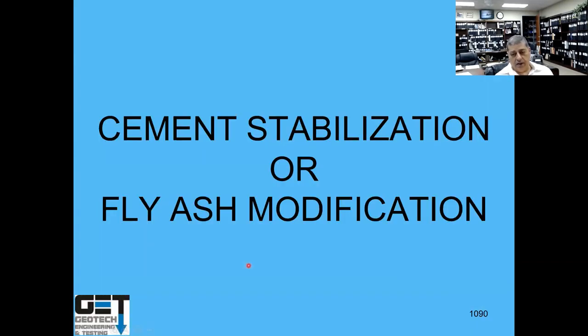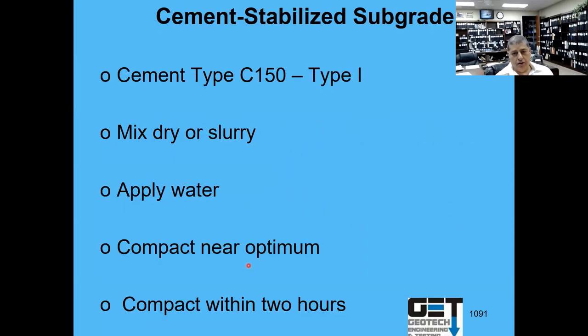You can do cement stabilization or fly ash. If your soils are sandy, you will be using cement stabilization. So if your PI is less than 15, use cement or use lime fly ash.